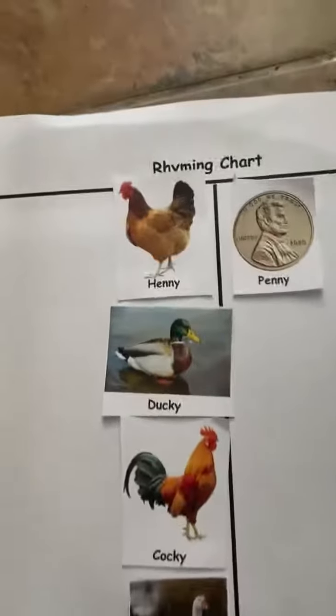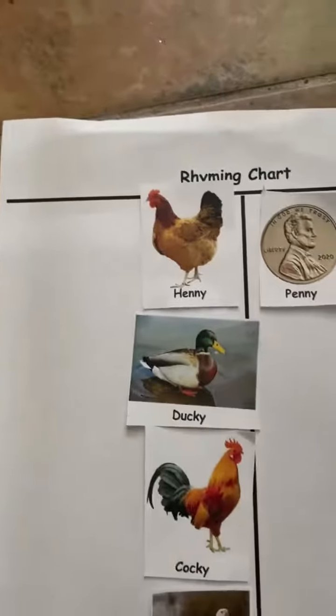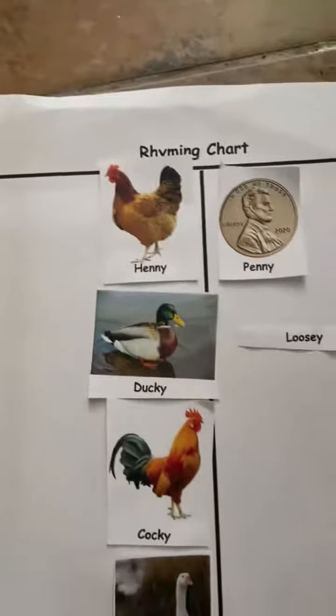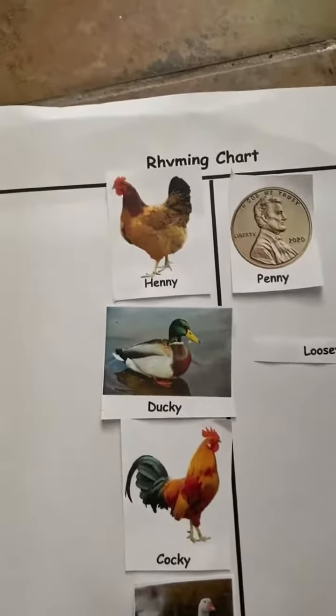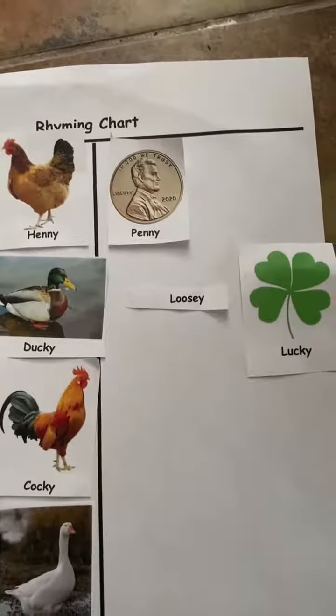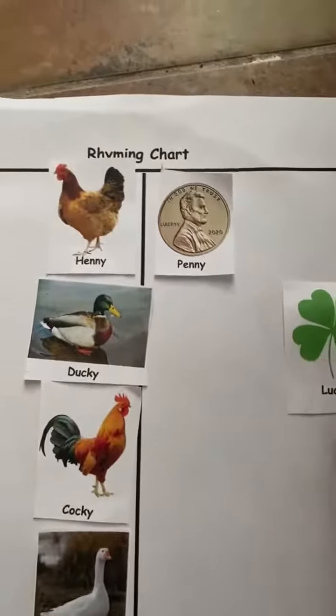Next, we have Ducky. So for Ducky, does Lucy sound like Ducky or does Lucky sound like Ducky? That's right, Lucky does.